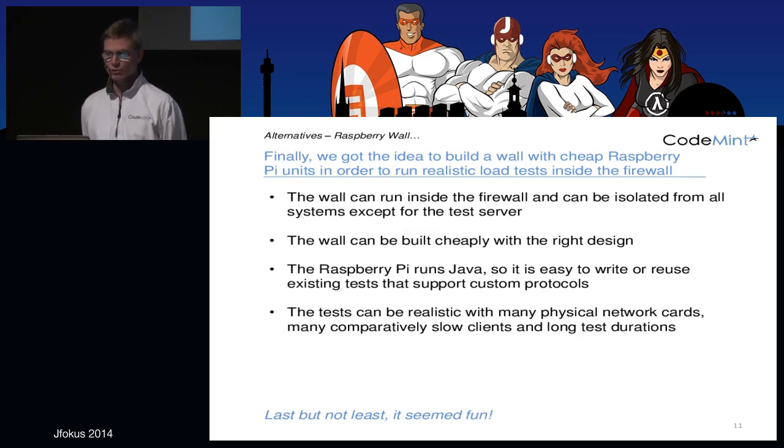So then I thought about, hey, why can't we build a wall with Raspberry Pis? That's cool, and it has many advantages. You can put it inside the firewall, so the security department is much happier. They can block it off so that it can only access the server you're actually testing. You can build it quite cheaply with the right design.